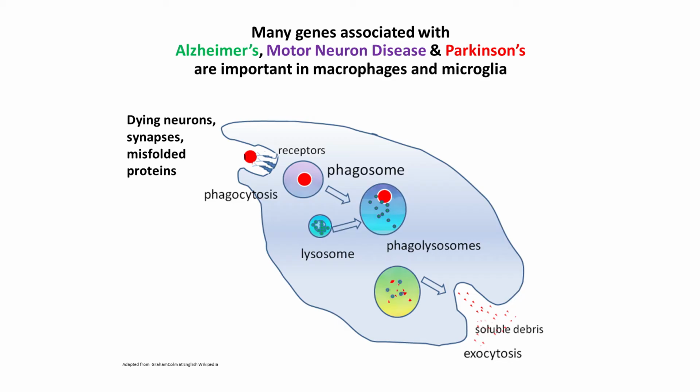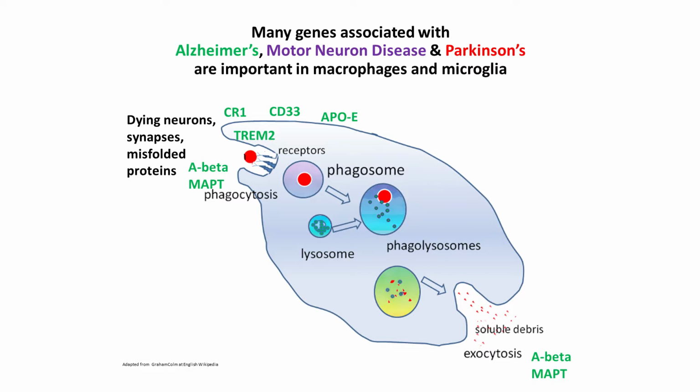There's been an increasing amount of evidence showing that the genes that are involved in these neurodegenerative diseases are often expressed not just in neurons, or not even in neurons, but in some of the other cells of the brain, and particularly in microglia. So in Alzheimer's disease, for example, quite a few of the genes that are involved in Alzheimer's disease have been shown to be expressed in microglia. And some of them are surface receptors in these microglia, so they're helping the cell to detect things that it wants to eat.